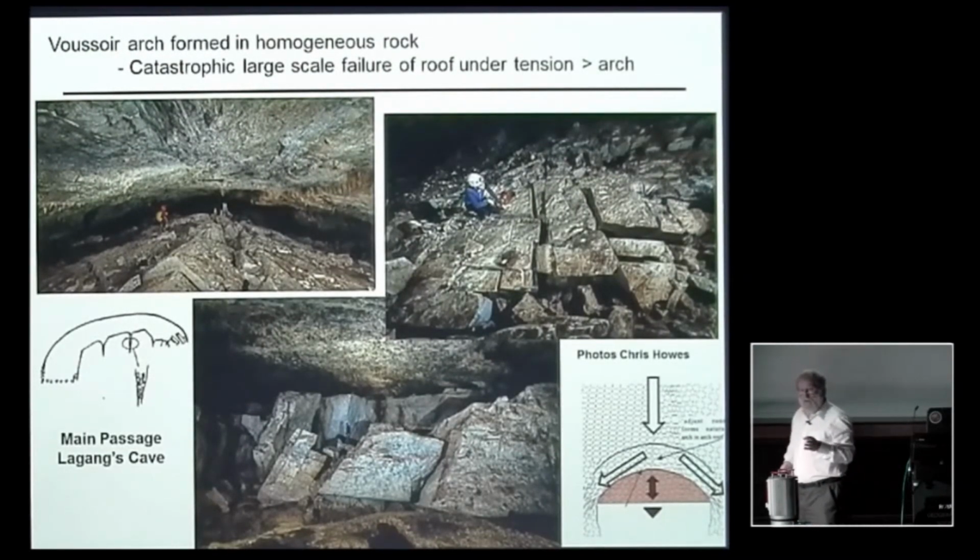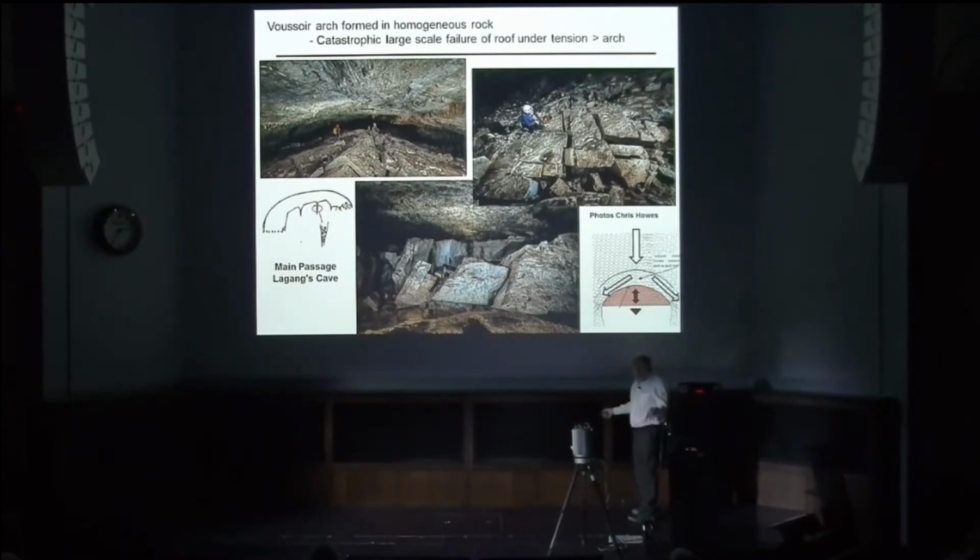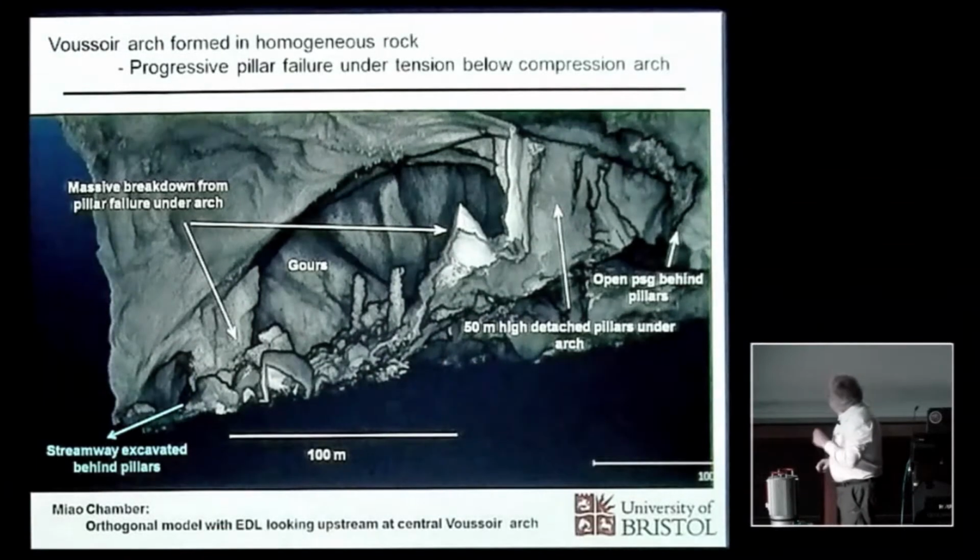Can we see evidence of what this means in practice? This is Lagan's Cave. It's a big cave passage, sort of 40, 50 metres wide. And the critical thing here is it looks like the roof just fell in one single event. If you look, you can match individual pieces of the boulders all the way through here. And so, essentially, the failure between the original solution form and the mechanically stable voussoir arch, which is what is actually present in the roof at the moment, was a catastrophic event. All this lot dropped out in a single go, and it's on the floor, and you can walk along it for several kilometres.